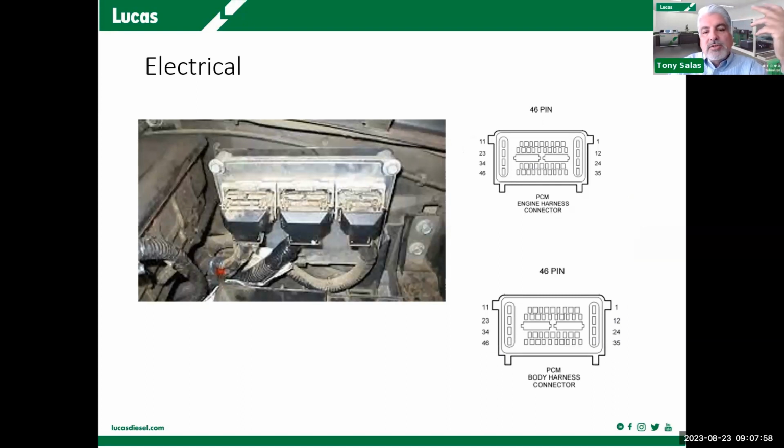In this case, you're going to notice there's two 46-pin connectors. And if you look at the slide here, you're going to notice there is the engine harness connector, and then there's the body harness connector. So the body harness connector is all body functions, and the engine connector is pretty much everything related to engines. So when this vehicle was assembled, the engine harness, as you may have or may have not done any cab off repair, you probably have disconnected these connectors.